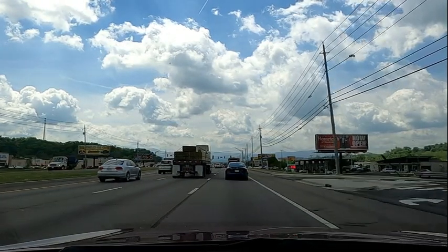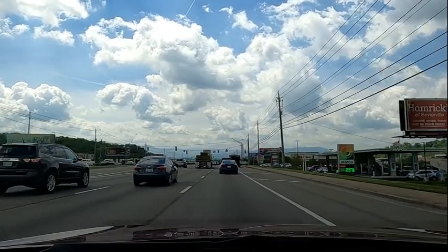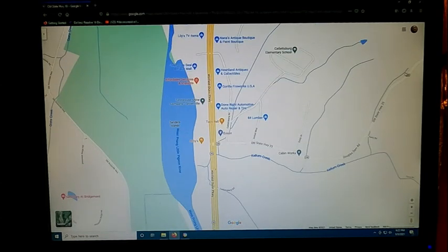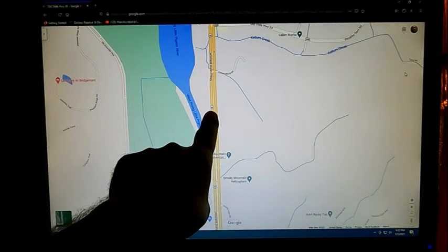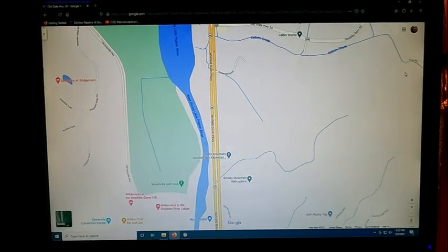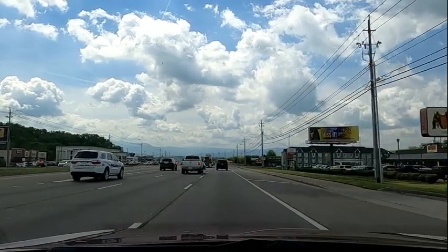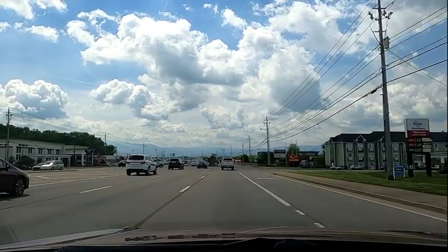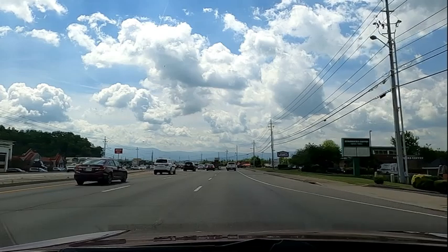As you can see, the traffic is getting much thicker, and we're not even into Sevierville proper yet. Lots of stores. Lots of places to eat. Had to shut the windows, it was a little noisy. But there's plenty of places to eat in Sevierville. More restaurants in Sevierville than there are in Pigeon Forge and Gatlinburg together. All your favorites and ones you've never heard of before, but they're just as good. There's also hotels.